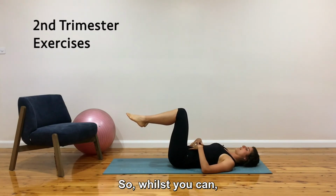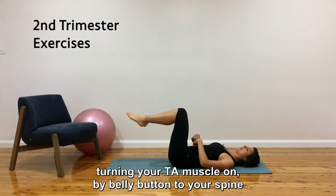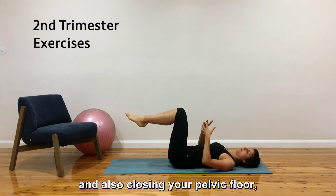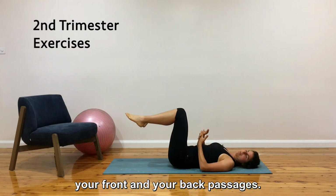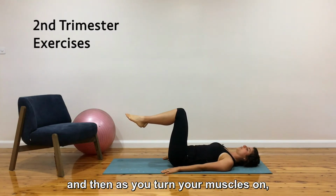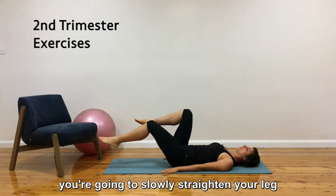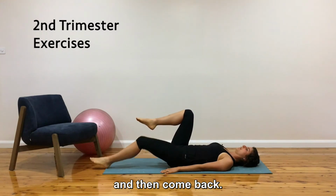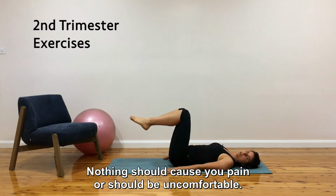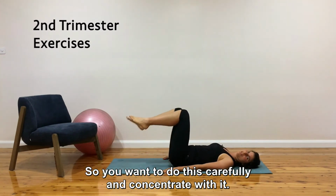So whilst you can, lying on your back, turning your TA muscle in by belly button to your spine, and also closing your pelvic floor, your front and your back passages. So hands by your side for balance, and then as you turn your muscles on, pelvic floor and TA, you're going to slowly straighten your leg and then come back. Nothing should cause you pain or should be uncomfortable. So you want to do this carefully and concentrate with it.